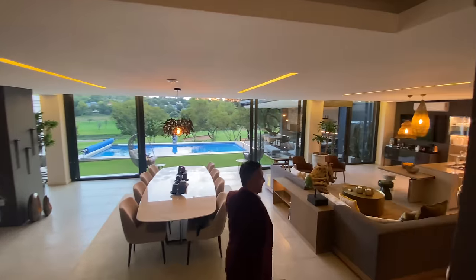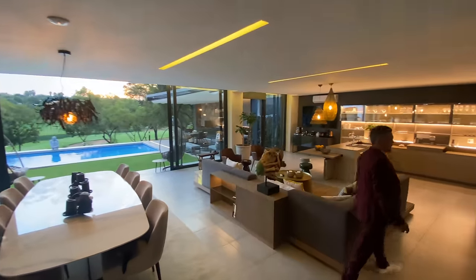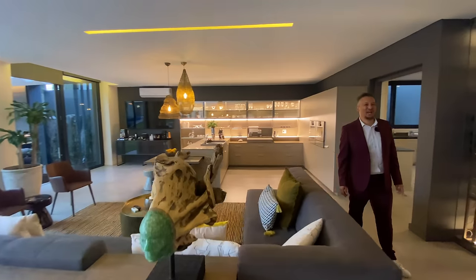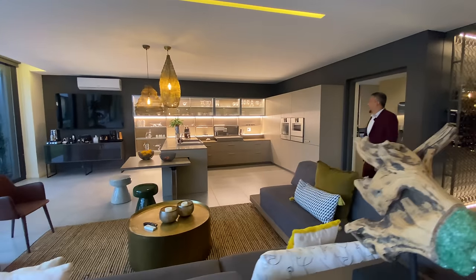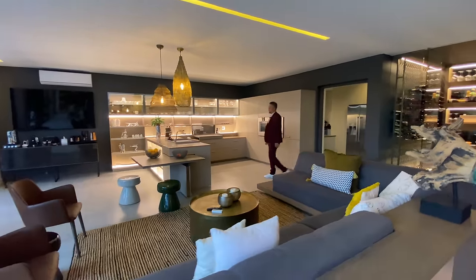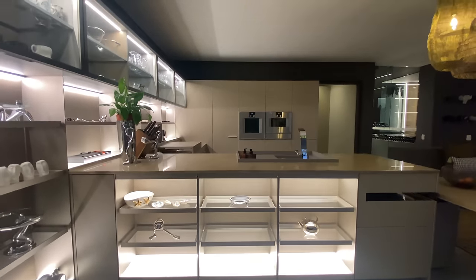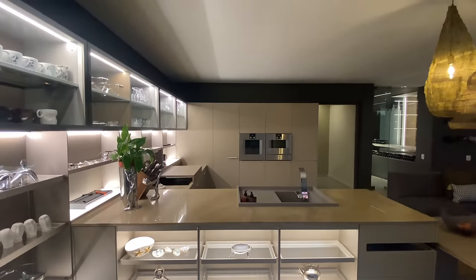Let me take you through there. As an avid wine drinker myself, I can really appreciate something like that. Exactly. And now we come to the kitchen. Now guys, there are so many things to cover. I'm going to cover everything, but as you can see, this is a custom-made Italian kitchen.